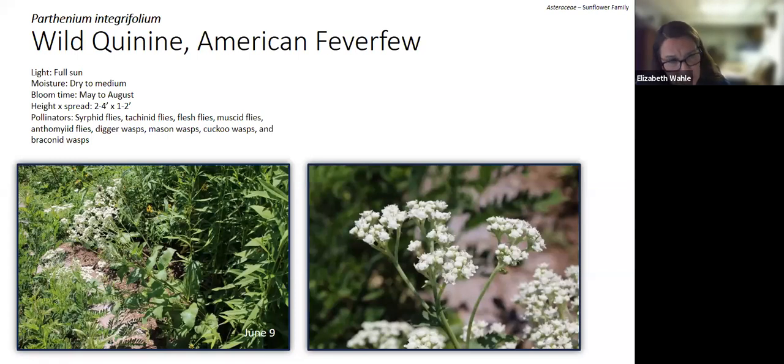I have it in some clay and it seems to be doing fairly well in clay as well. Where I'm at, it dries out, and so it seems to do quite well. This is visited by a lot of pollinators. Flies are the big ones and wasps are the other ones. When you look at colors, there's usually a lot of pinks and purples, and having something that is uniquely white is a nice addition to a mixed planting. So this is wild quinine.